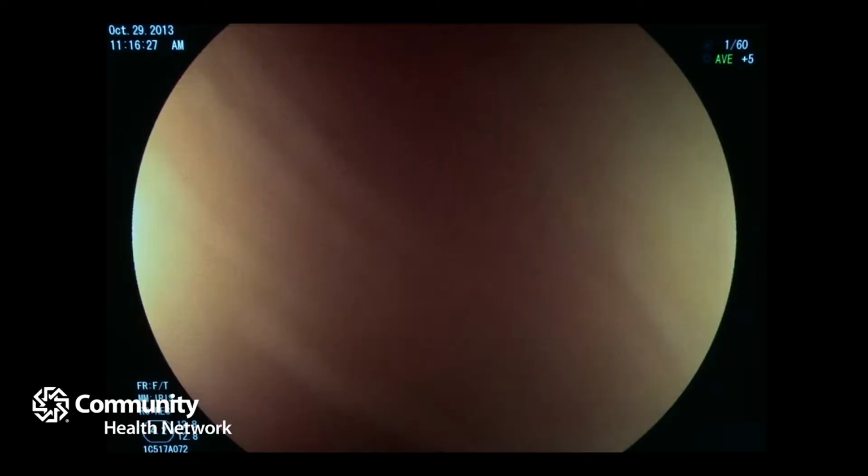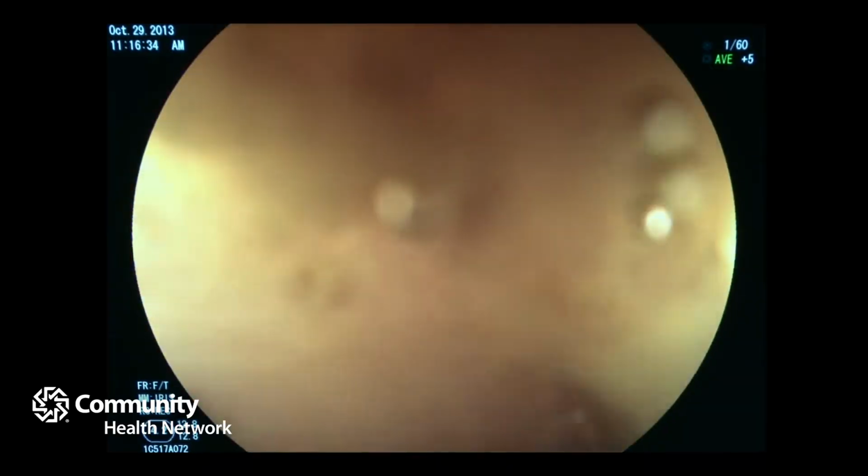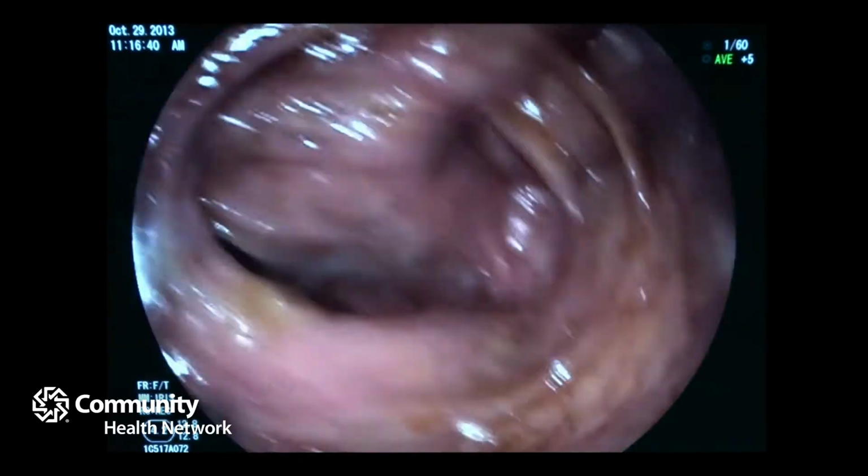My goal is to just get as much of a view as I can while she's here, to satisfy her and myself that I've done the best job possible. But these little folds are not anything to be concerned about.